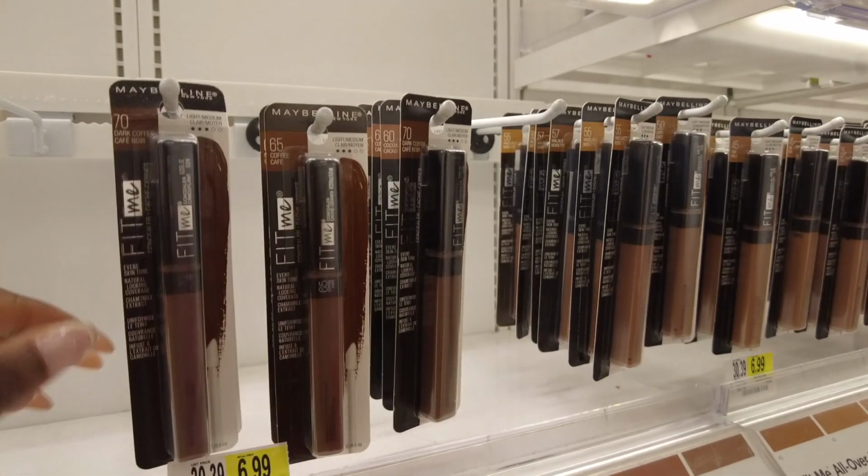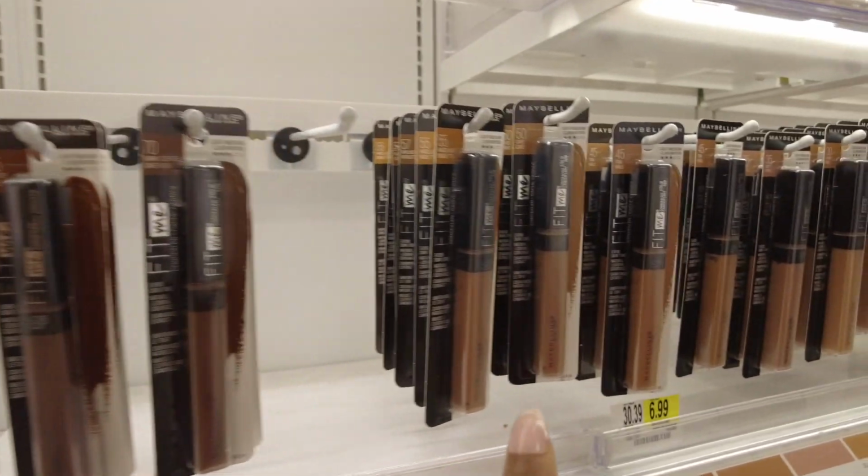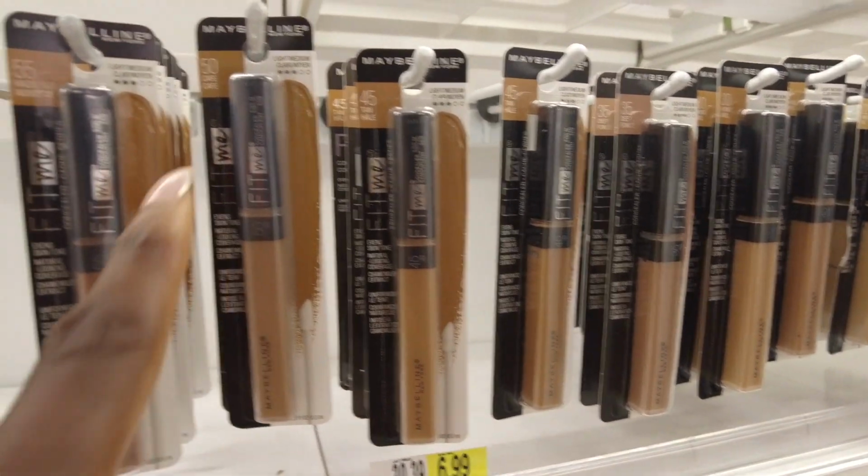So my other favorite is the Fit Me concealer, and I always use the color Cafe. Do they have it?